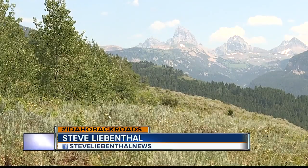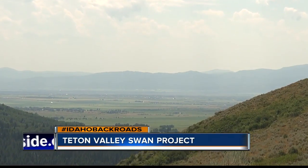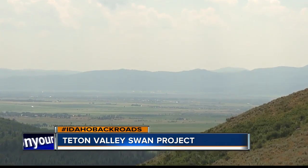This is the view of the Teton Mountains from the Idaho side, arguably one of the most beautiful views in the Gem State. And down there in Idaho's Teton Valley, a collaborative effort is underway to help save one of the region's most beautiful and most vulnerable species, the trumpeter swan.